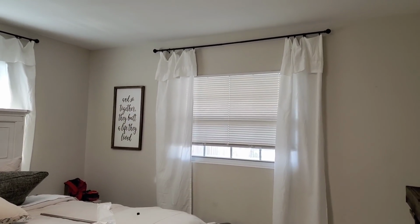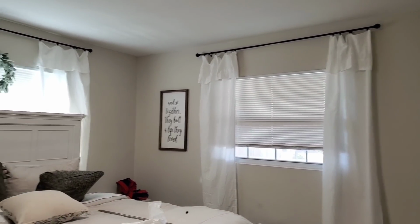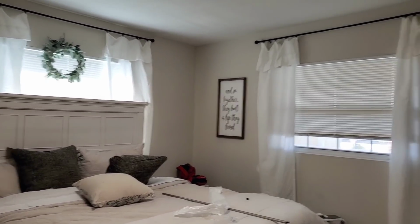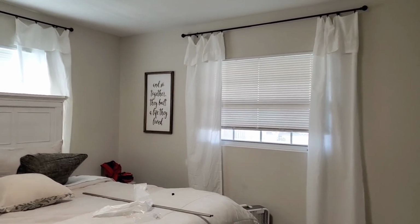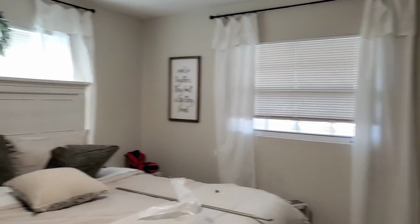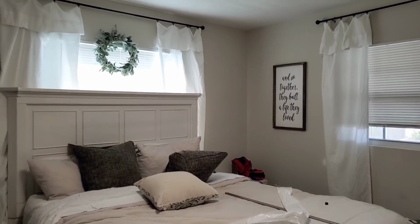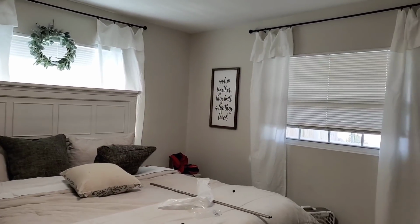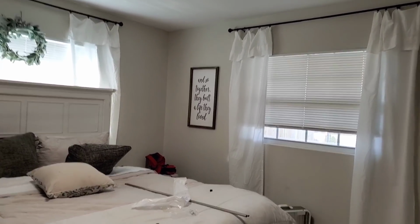But I decided to do the drop cloth style. These are actually flat sheets from Walmart. They were a twin size and I just cut them directly down the center to make two panels and then just folded and tucked the cut side so you couldn't see it. I think it looks really good. I just need to pull this one out and fix them up a little bit. I just wanted to show you guys what I have going on so far.